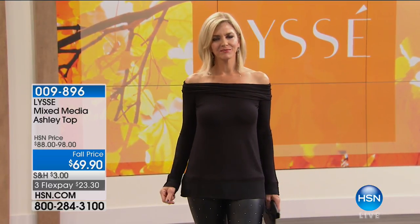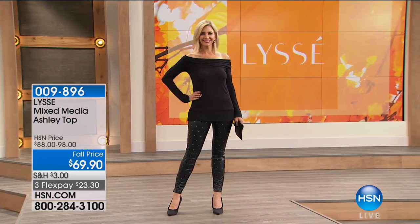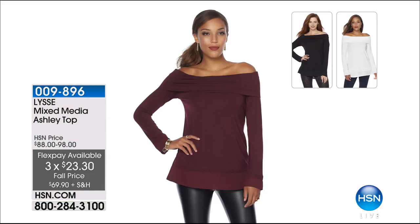Now we also have the beautiful Ashley top. I love this top. So soft, so cozy, so perfect. And it's $69, a special fashion edit price, available with 3 or 4 monthly flex payments, a perfect length as well. We have it available in black, in white, and that gorgeous currant color, a kind of a wine berry color, right?